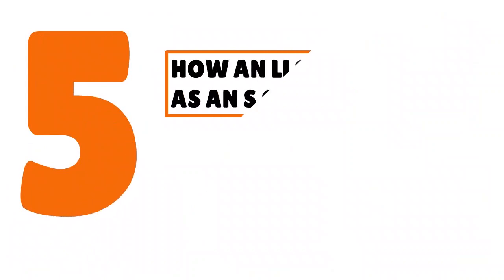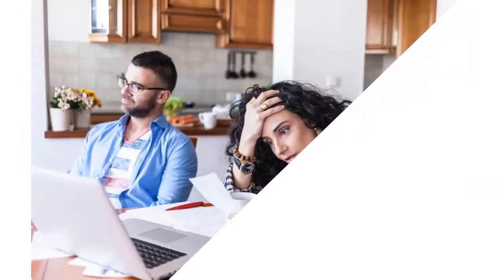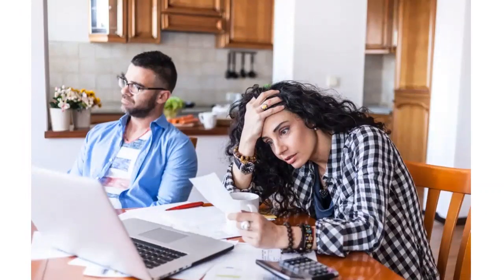Let's talk about how an LLC being taxed as an S corporation works, like for real. If you would like to have your LLC taxed as an S corporation, you will follow the same taxation rules outlined earlier. In other words, you have to pay yourself a reasonable salary subject to FICA and income taxes. Then you have to pay income taxes on distributions of the remaining profits. Okay, so those are two important things.